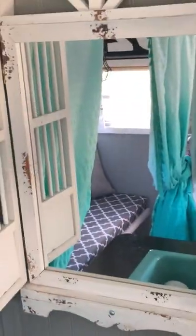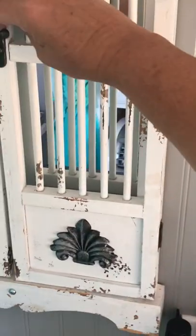So that doubles as a mirror. That's really cool. I loved it. It's cool, it's functional. So yeah, I can't get it closed right now. Sorry.